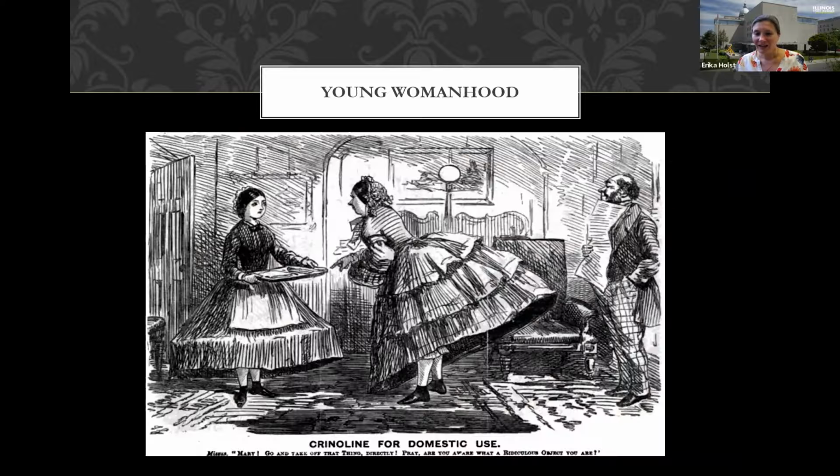That said, there are cartoons that appeared in the period that sort of poked fun at domestic servants for wearing hoops. And the caption on this, the missus is saying, "Mary, go and take that thing off directly. Pray, are you aware of what a ridiculous object you are?" And of course, the punchline is that the lady of the house, who's bending forward and showing her pantalettes and her socks and shoes, is equally ridiculous and is unaware of it and coming down on poor Mary here.